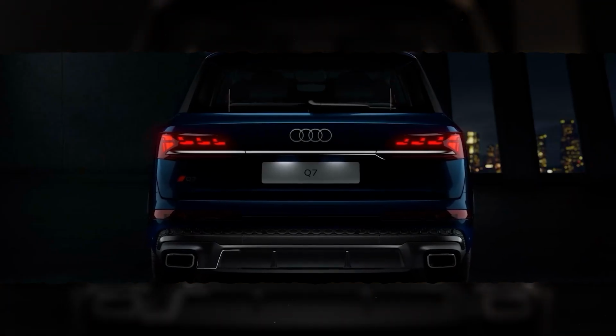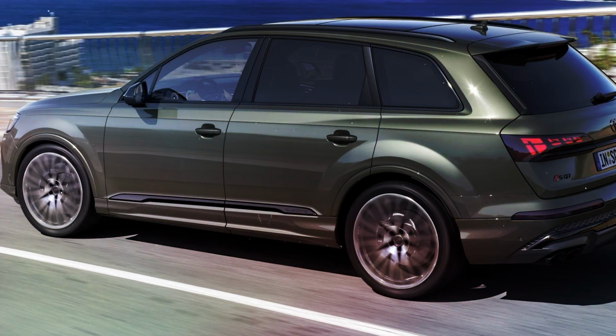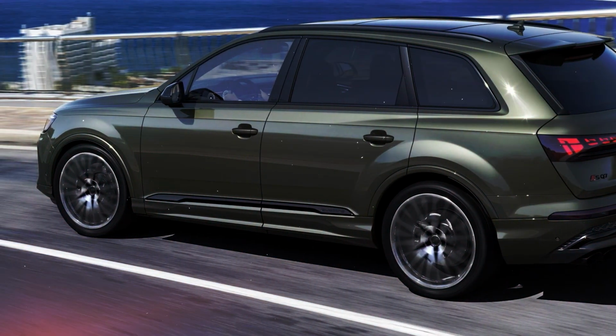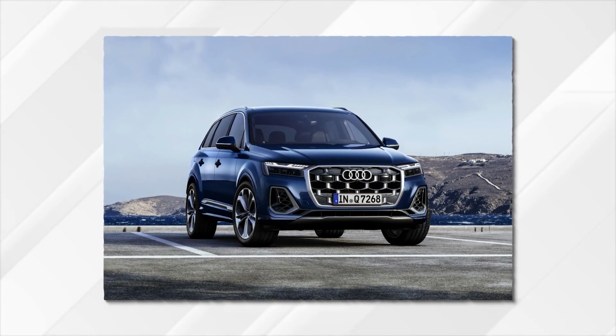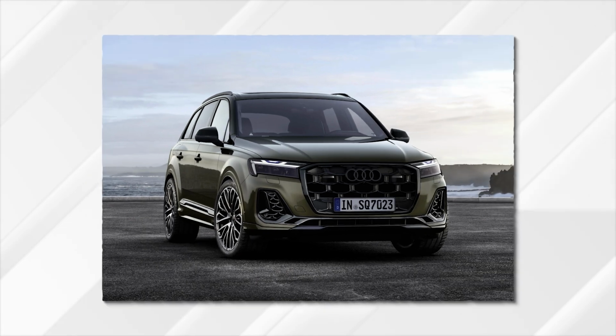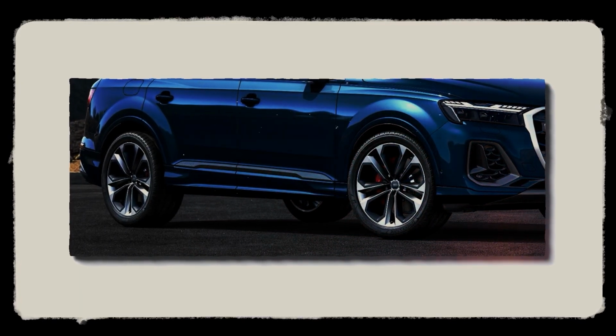It's still unclear. Of course, it's hard to imagine a proper update without new colors and wheels. In this case, the 2025 model year brings three new paints: Ascari Blue, Saphir Gold, and Chili Red. As for the wheels, several new designs are available. The base version features 19-inch units, while options come in a range between 20 and 22 inches.